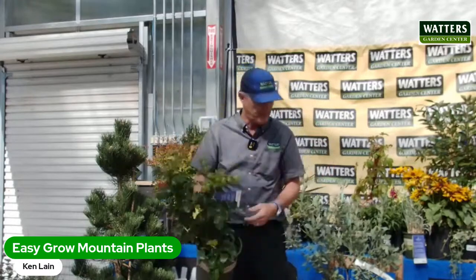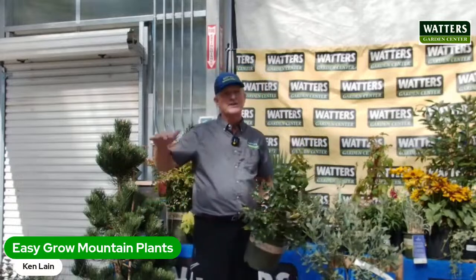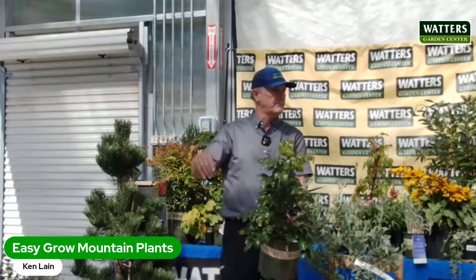They're trained for that. This one gets about hip high. So I've got three sizes: chest high, hip high, and ankle. There are three sizes of this plant. Pick the height that you want. Oregon grape.